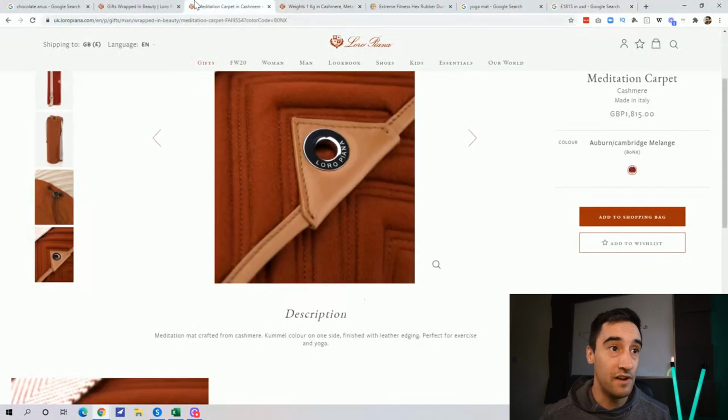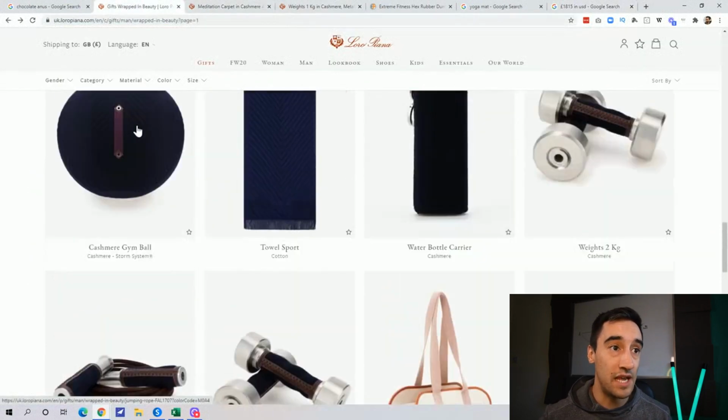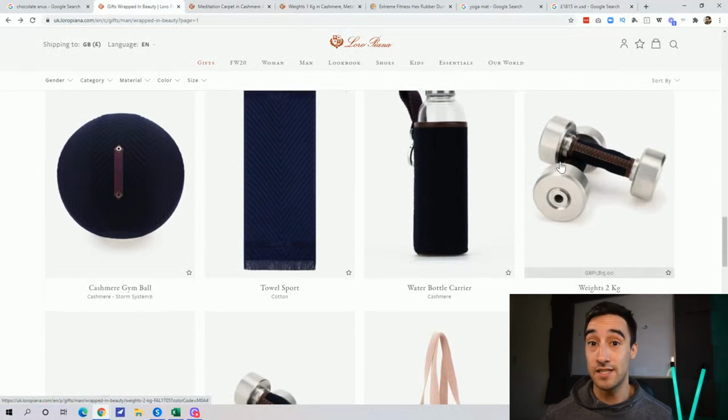The good news, however, is that they have 2 kilo weights as well for the same price. So you're getting double your value there. As we've mentioned, there's no calibration to this. You presume they're going to be 2 kilos. 2 kilos is a relatively easy weight. They're probably made of identical materials. Yes, they've got cashmere and leather. But the funny thing is to me, that makes them less durable in the long run.